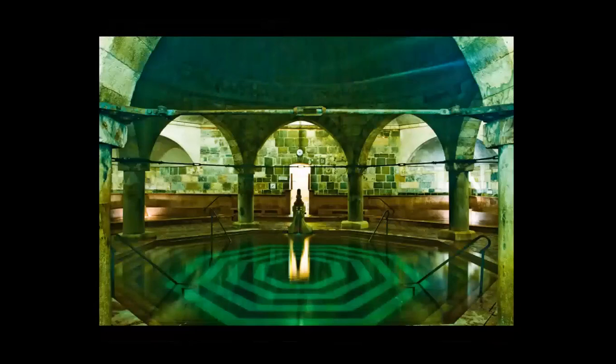In this particular bathhouse, the days are differentiated. So on some days, men are allowed to go in, and other days, women are allowed to go in. It's very inexpensive, and it's worth going to a couple of different ones to see the different styles. We're going to visit one of the largest ones at the end of this presentation. That's a completely different style.